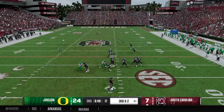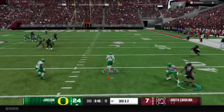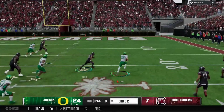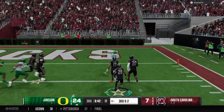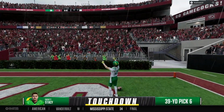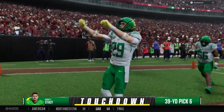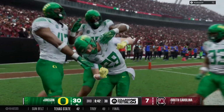On 3rd and short, they'll try to throw for it here. Looking for the wideout. And he throws his 3rd interception of the day. Can he take it all the way? Touchdown, Oregon. And the defense joins the party with a pick 6. A monster play by this defense here, Kirk.